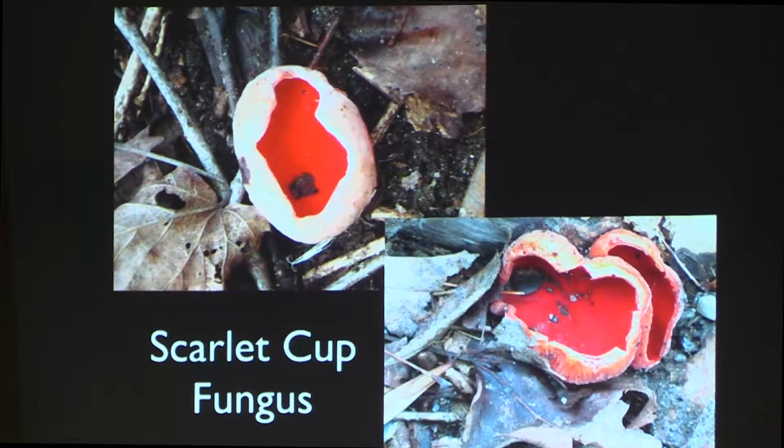When you're out looking for wildflowers, you're keyed into color, and one of the early spring things you see is this scarlet cup fungus, and it always fools me. I always go over thinking there's going to be some exotic flower there, and it's maple woods early in the spring. Fairly common.